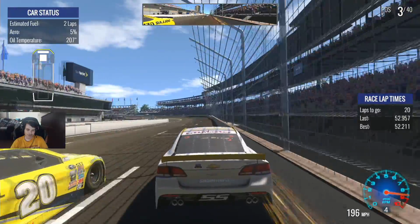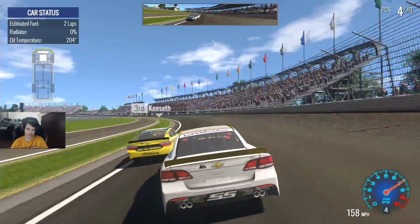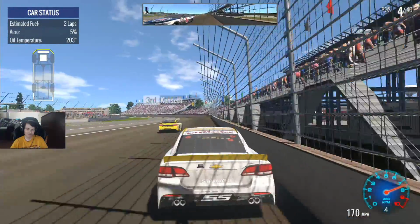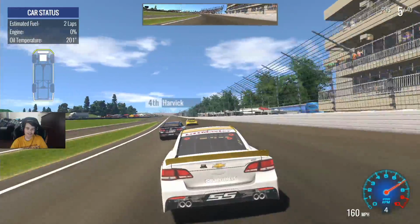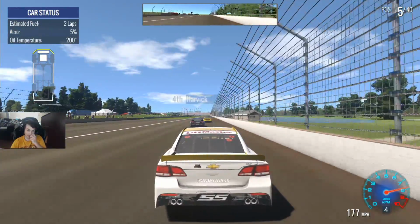Alright, that's not bad. So, this will put us back to 4th, and then Harvick will be 5th. So, not bad. I mean, we're running top 5. And a couple of cars back there, way back there, but, I mean, other than that, we're doing pretty good. I like it.